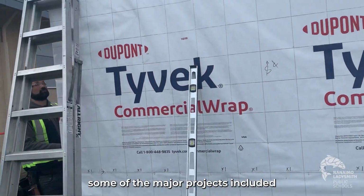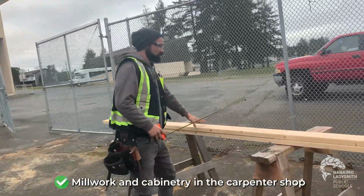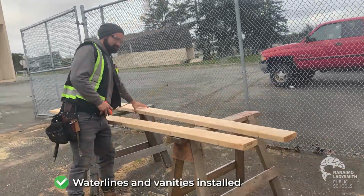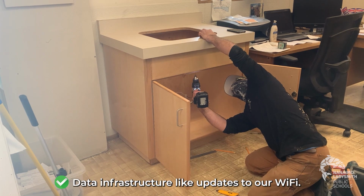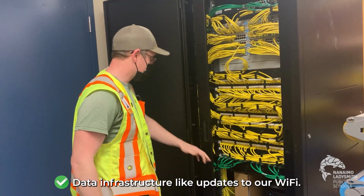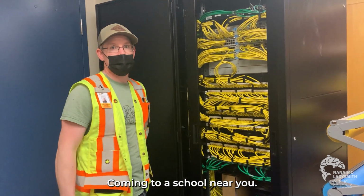Some of the major projects included before and after daycare builds, millwork and cabinetry in the carpenter shop, waterlines and vanities installed, kindergarten washroom renovation, interior painting, data infrastructure like updates to our Wi-Fi. Woohoo! Stay tuned, coming to a school near you.